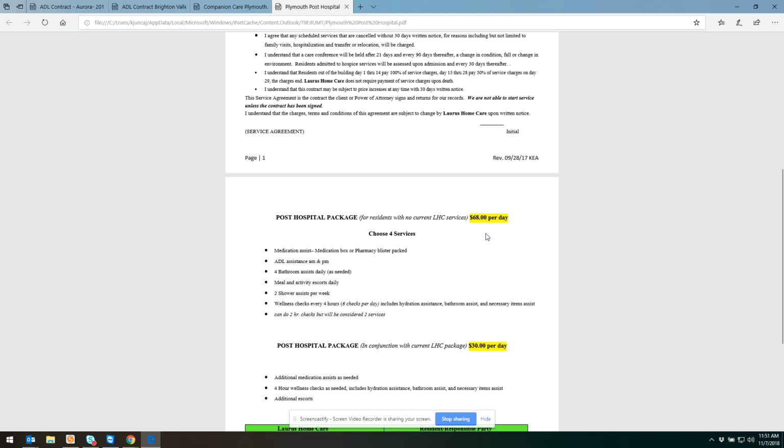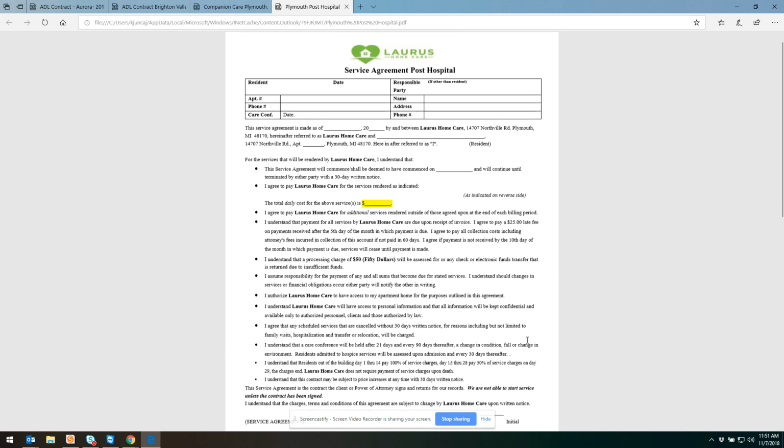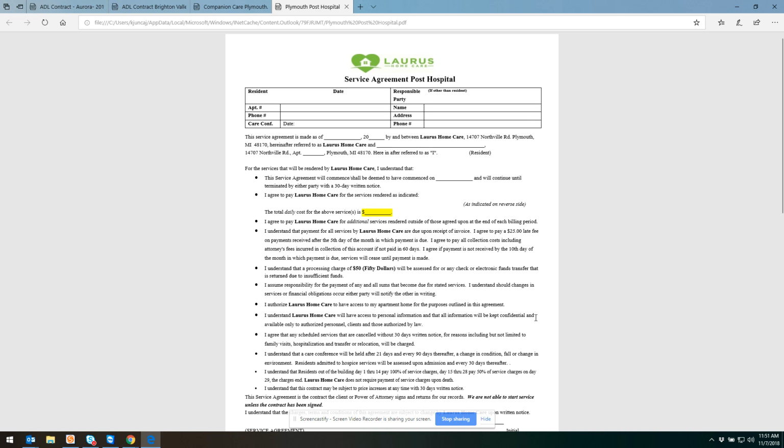If they do not have a current package with Laura's Home Care, it'll be $68 a day. And if they have other services with Laura's Home Care, it would be $30 a day. So that's the change on that contract. Those are all the changes for our new contracts. We will be talking about them on our November 13th call. So if you have any questions, feel free to ask at that time or email me or call me.